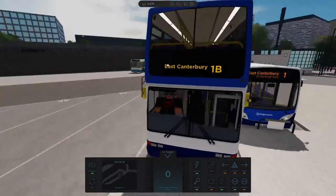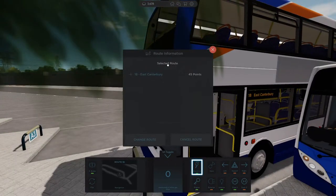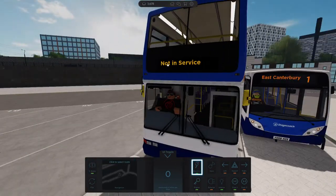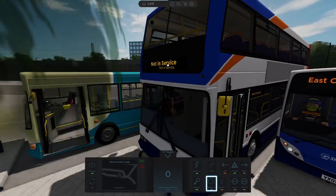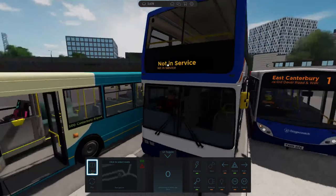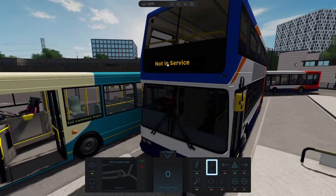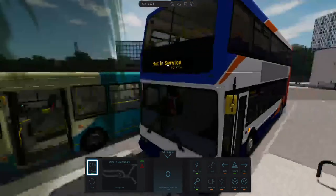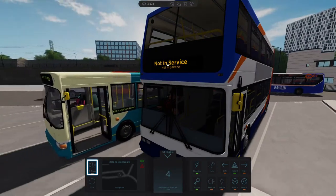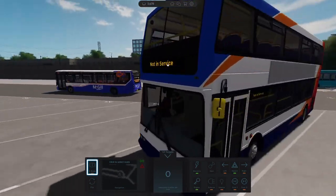I have used Stagecoaches. And I'm gonna go back to the depot and pick up my Solo. I'm gonna let you first, mate. Come to a first. Oh, for goodness sake! Branded. See, look, branded.